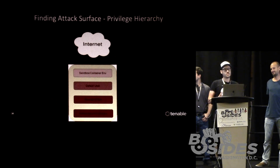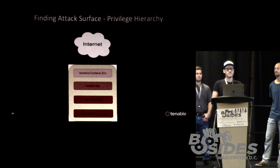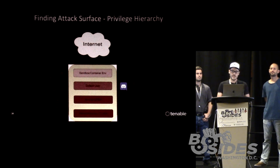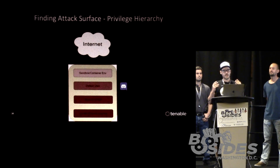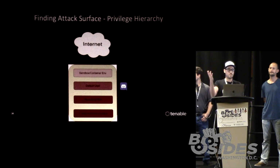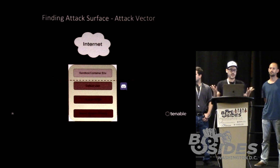And if we take Discord, for example, ask yourselves the first question: what privileges does Discord run as? It runs as the default user on Linux and Windows. Okay. So now the second question is, what components extend into lower privilege boundaries? So what are our lower privilege boundaries here? Well, we've got a sandbox, container environment, or just the open internet. So right there, those are the lower privilege boundaries we need to focus on.